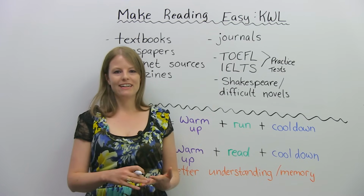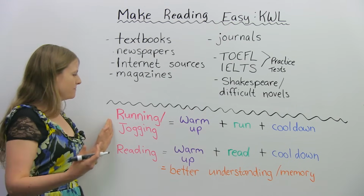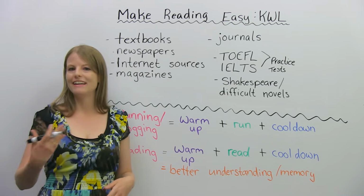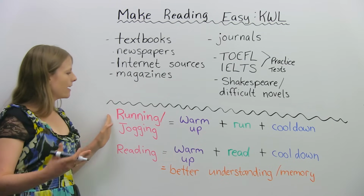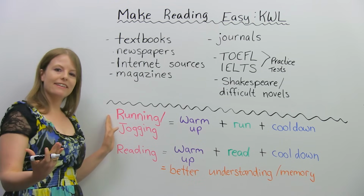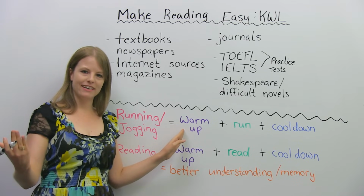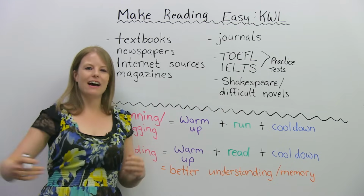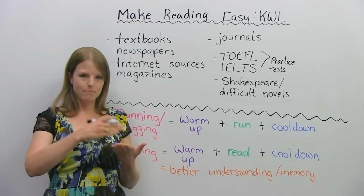I like to think of reading how I think of jogging or running. So if we look here, I have the word running or jogging. If you like exercise, any type of exercise kind of follows this format. So reading is a lot like running. What a good reader does is they have a warm-up period. So if you think about running, before you go running, you usually stretch. Maybe you'll do a little bit of movement to get your heart pumped.